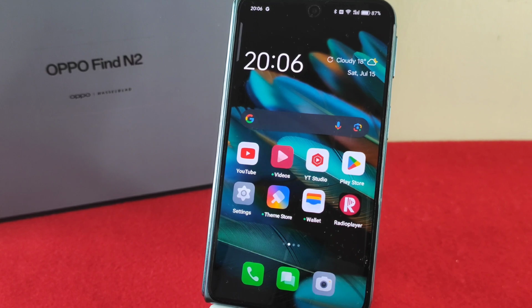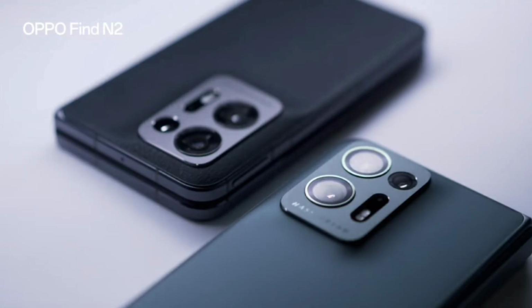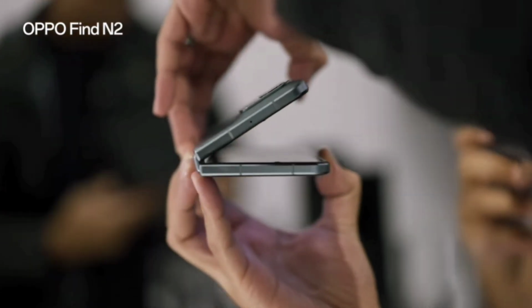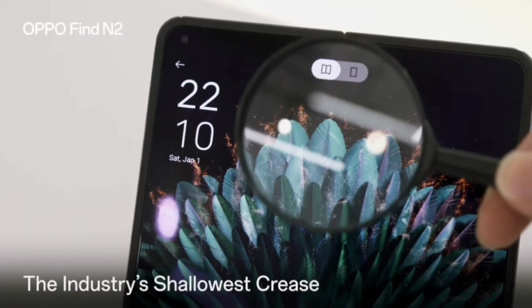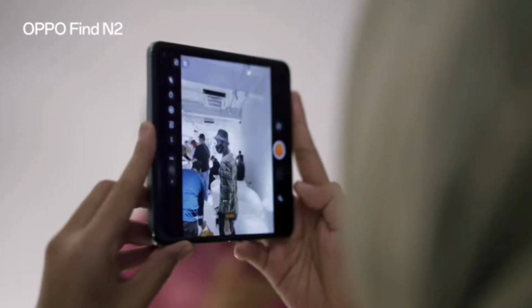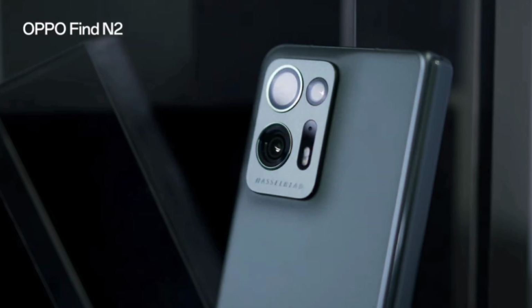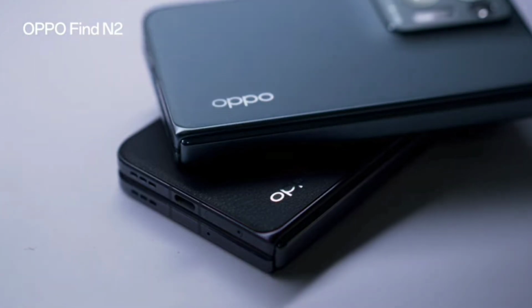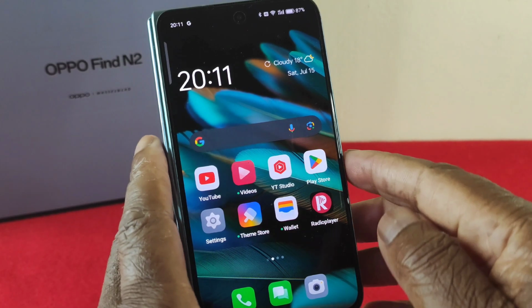Ladies and gentlemen, this is the Oppo Find N2, which I purchased about 10 days ago, and I've been trying to get my hands on this device ever since it was released in December 2022. And today's video, as per the title, is my first impressions of using this device for the last 10 days or so since I purchased it. So let's start off by looking at the hardware on this device.